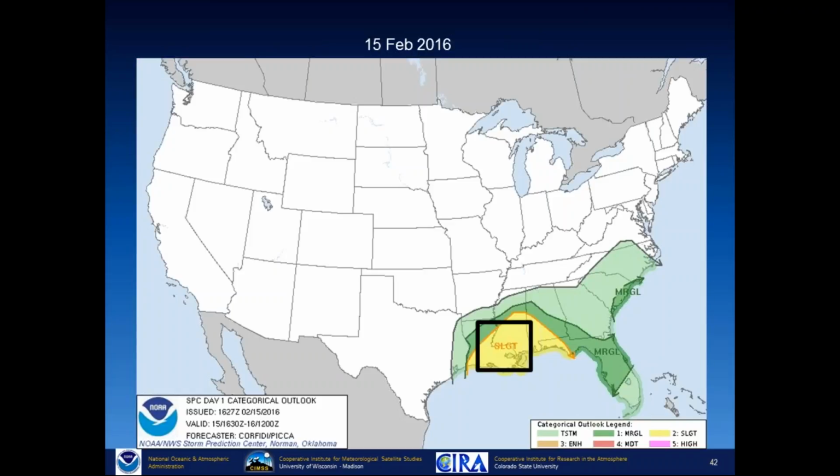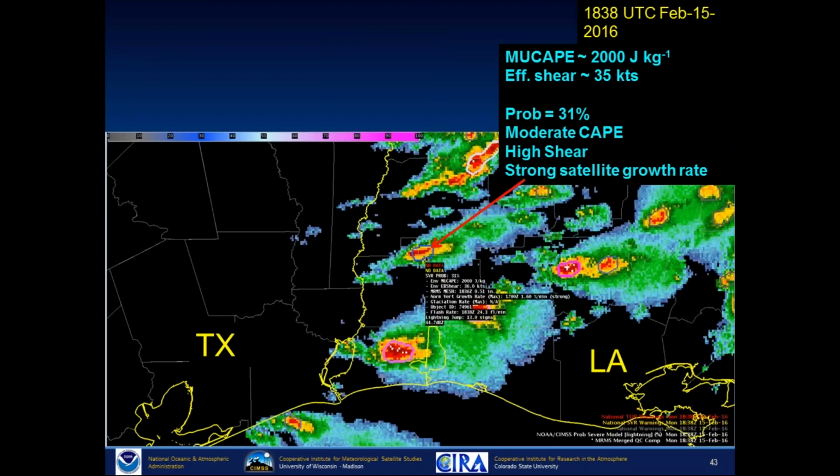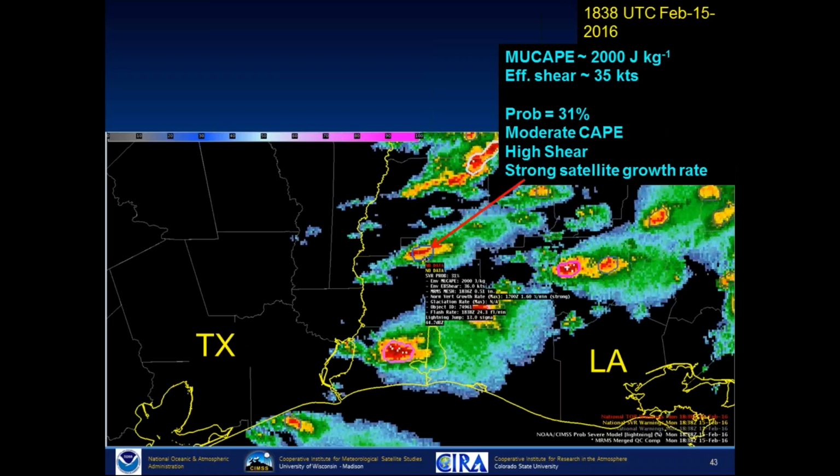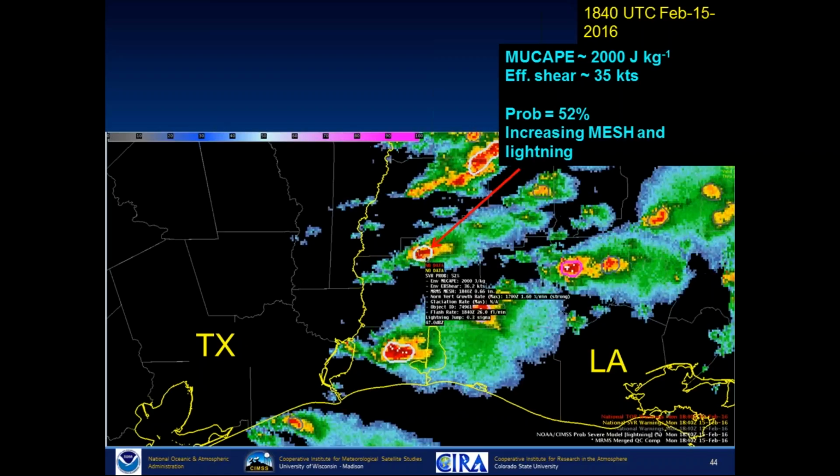Another case from Louisiana from earlier this year. So a high shear, moderate CAPE event where ProbSevere initially is at 31%. Again, we don't have satellite. We have a strong vertical growth rate there, but we do not have a glaciation rate with this one. This is 1838. 2 minutes later, ProbSevere has gone from 31 to 52% as mesh has increased and lightning has increased.